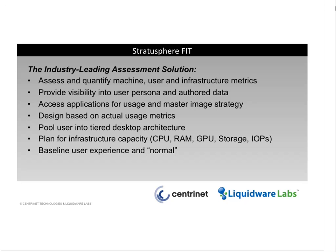And ultimately, and in my opinion, the most important thing, baseline user experience. Be able to define normal as it relates to what your users are experiencing, what types of performance, what types of applications, and quantify that number, quantify that user experience specifically in a way that's going to help you to use it as a measurement to define success.